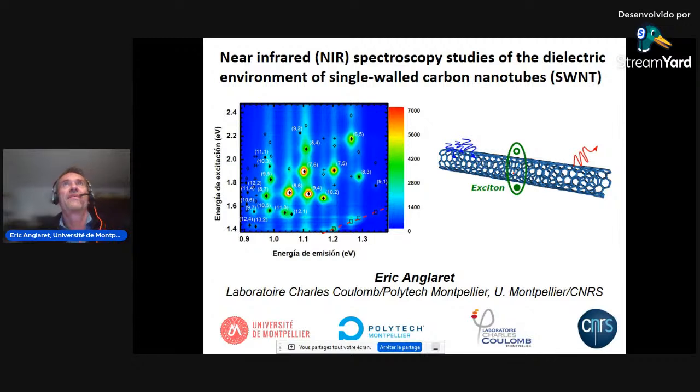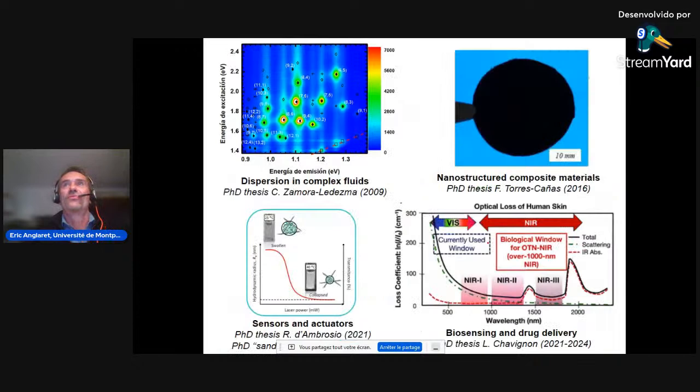Then I will give a few examples from the literature first and from our group of how we can investigate the dielectric environment of single-walled nanotubes through photoluminescence measurements. At the end of the talk, I will present a couple of examples of what we do in our lab.